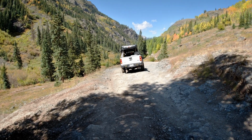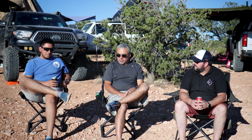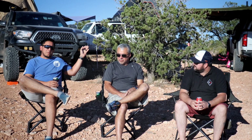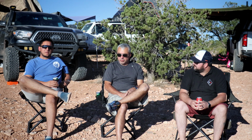Some of the other modifications include a Lightner rack, a 23Zero Walkabout 62 rooftop tent, and I have their 270 awning as well. And then, because it's the AEV package, this already has front and rear bumpers. All I have to do is add a winch, which is exactly what I did. And it's been a very capable vehicle thus far.